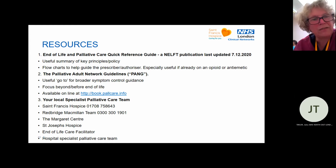goes beyond very end-of-life care and injectable medications to provide a really helpful resource for oral as well as subcut medications, and for much broader symptom control. It would be my go-to for any GP or district nurse wanting to help patients with symptom control issues as a first start. And then, of course, there is your local specialist palliative care team.